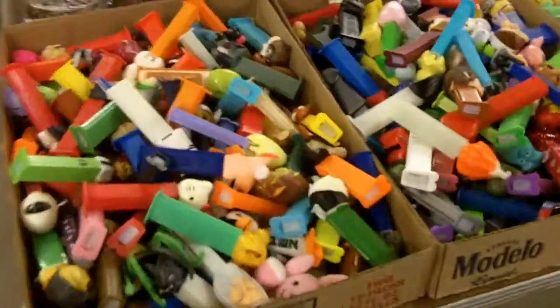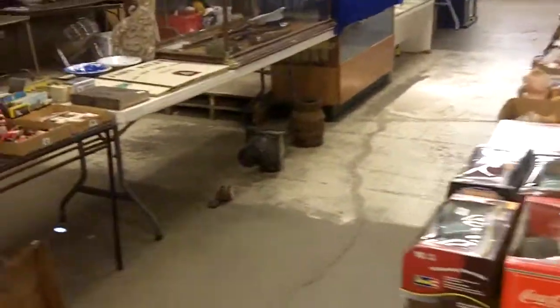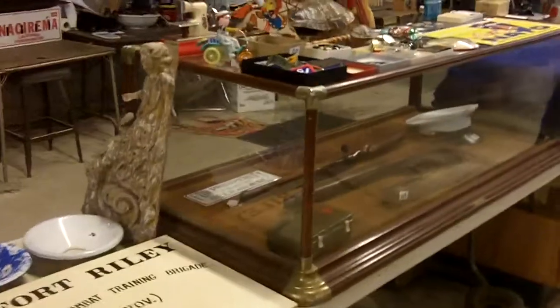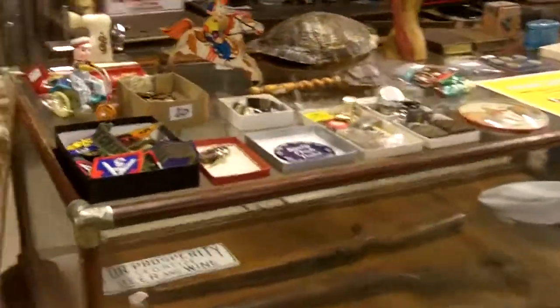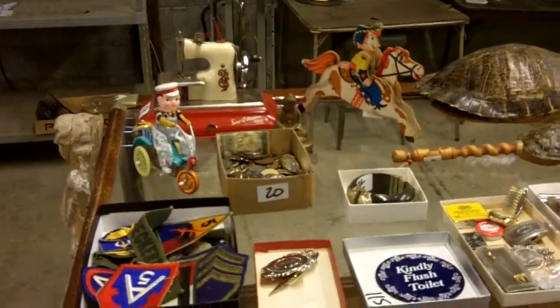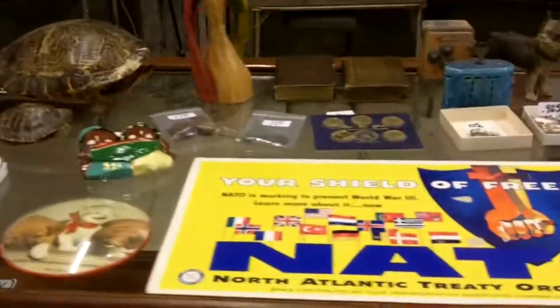Wow. People do collect Pez, and golly, if you do, you're going to want to check out this auction. We have a lot of fun down here, so you guys ought to come on down and check it out. There's going to be cool stuff that you can get, and we always have a good time.